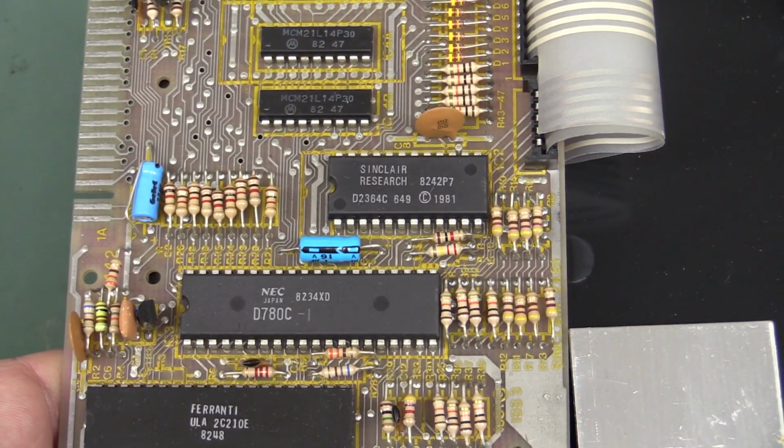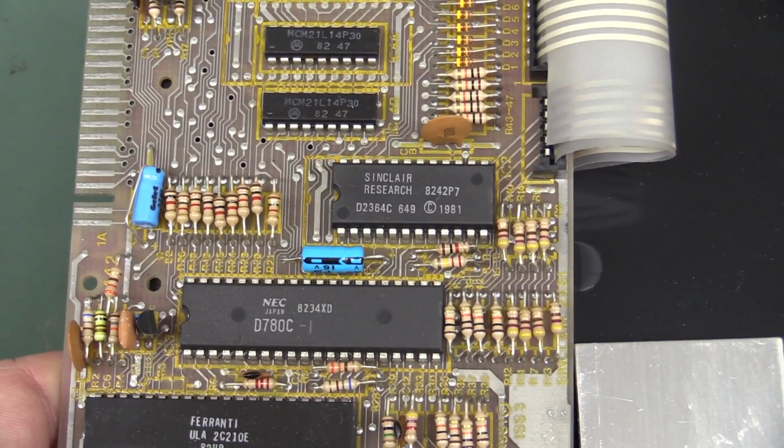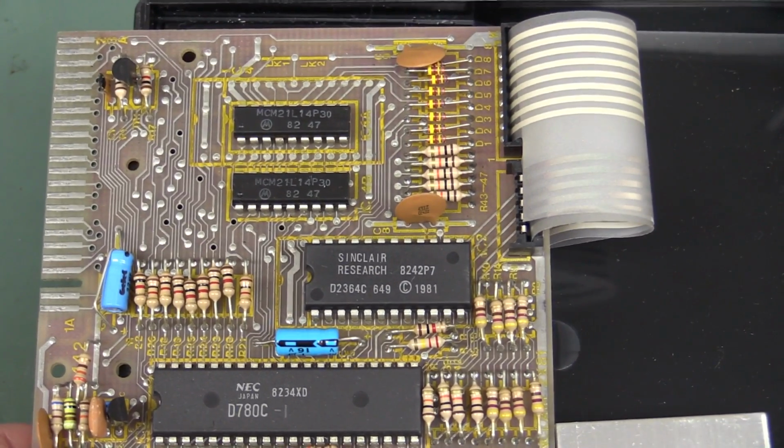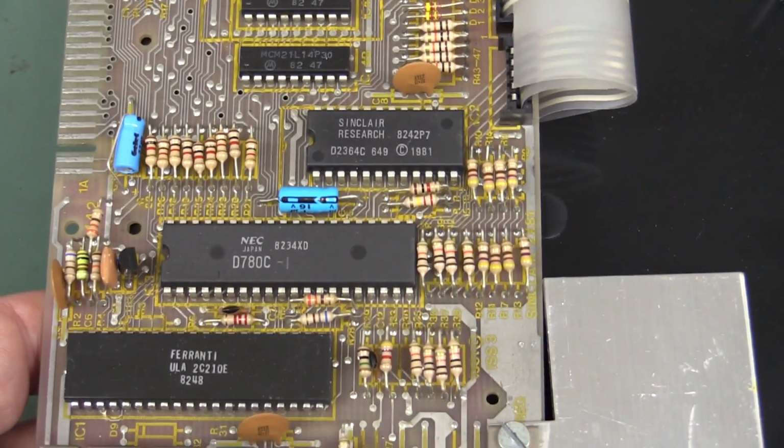Of course, there's our Z80 processor. Didn't use a genuine Zilog, bugger that. They used the NEC one. And there's the Sinclair Research ROM. And then we've got the RAM. That's it. ROM, RAM, processor, ULA.